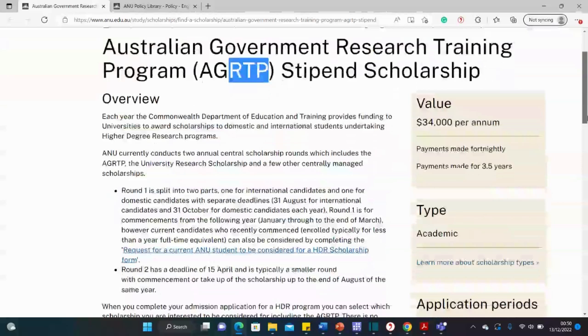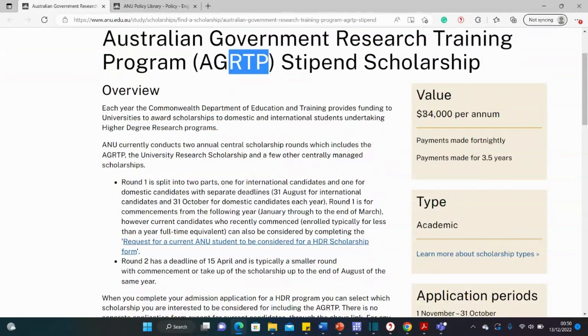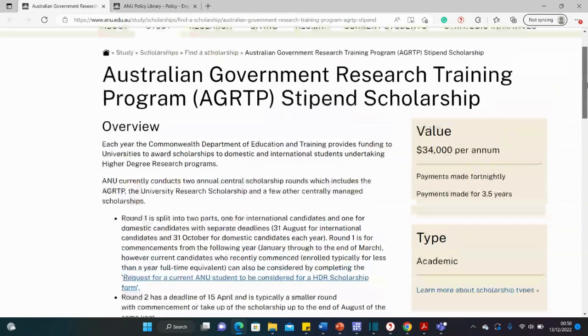So for this one, you can see the value already, $34,000 per annum. That's a lot of money. And you receive this fortnightly, that's every 2 weeks, so you receive half of this. That should be like 17,000 in your second week. And then in your fourth week, that's at the end of the month, you receive another 17,000. And payments are for 3.5 years. So usually if you're doing a PhD, 3.5. For a master's, it's usually 2 years, if I'm not mistaken.